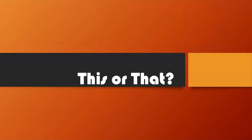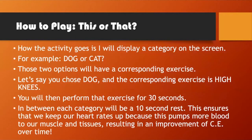All right, so now that we all know the 8 exercises we're going to be performing in our this or that activity, we can now begin. So how this activity goes is that I will display a category on the screen. For example, it could be dog or cat. Those two options will have a corresponding exercise.